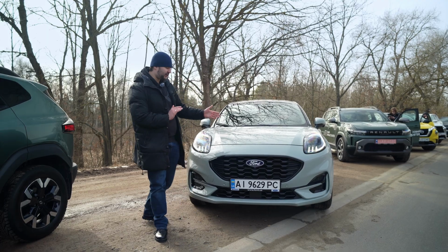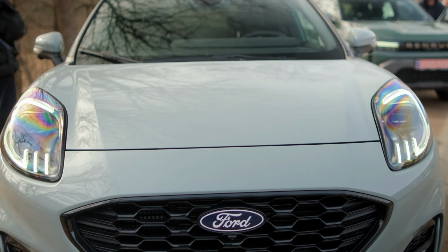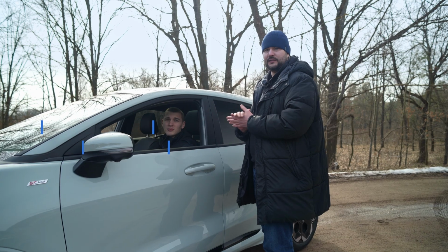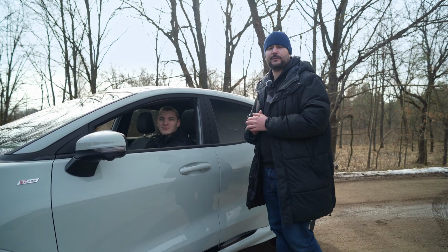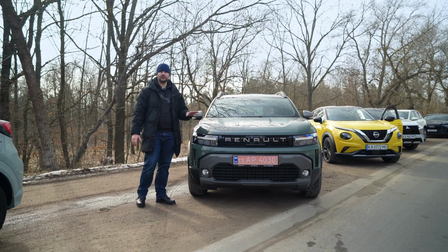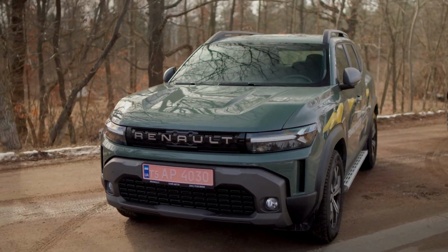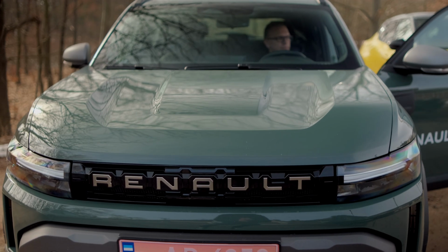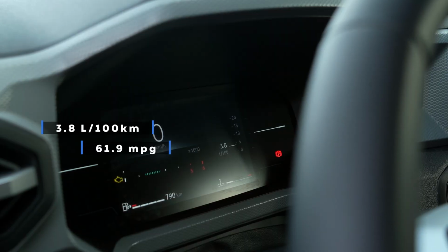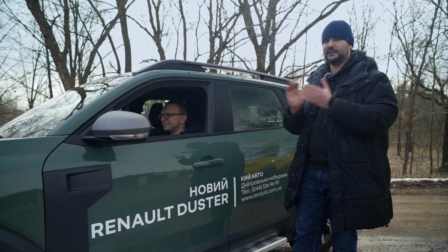Great. The most powerful turbocharged 1.0-liter engine, 155 horsepower, and this is the Ford Puma. Let's see what it shows us today. 4.6 liters. Guys, this is phenomenal. 4.6 liters. But is the onboard computer lying? We'll find out tonight. The beloved K9K diesel. Not just in the previous generation of the Renault Duster, but across the entire Renault and Dacia lineup, as this brand is known in Europe, my personal prediction, the diesel should consume 1 liter less. Let's see. 3.8 liters. Diesel Duster's consumption, 3.8 liters. You can probably already write in the comments, diesel forever.